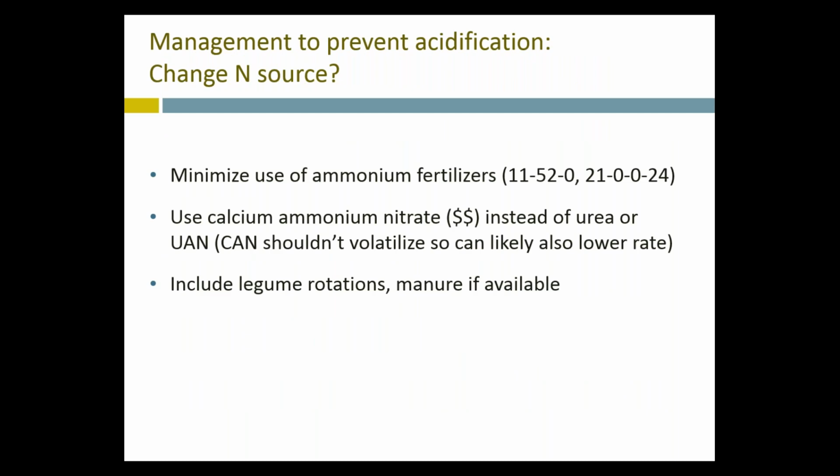What about possibly changing the nitrogen source? So I would suggest minimizing use of ammonium fertilizers, meaning monoammonium phosphate and ammonium sulfate. Each unit of nitrogen in those will produce twice the acidity of each unit of nitrogen in urea or urea ammonium nitrate. You might also consider using calcium ammonium nitrate, where there's some evidence that it lowers pH less than urea or liquid solutions such as 28 solution or 32 solution.